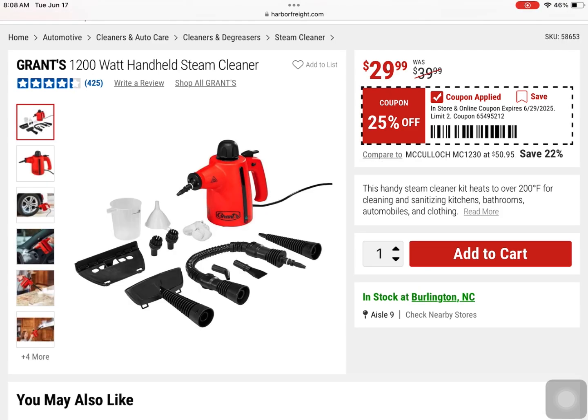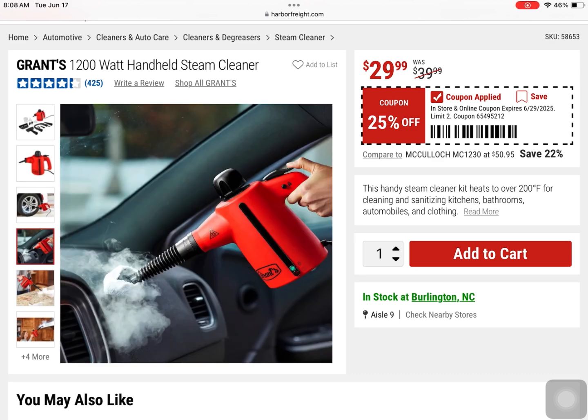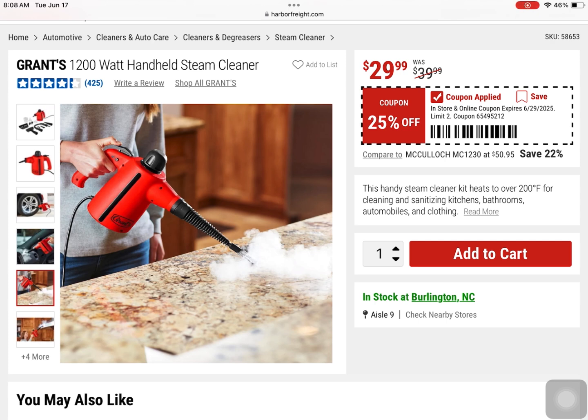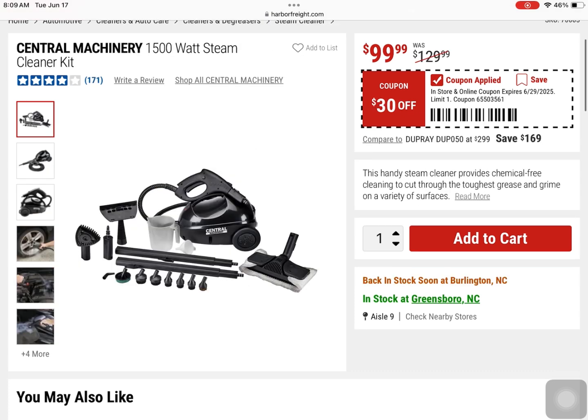Now from Grant's, this is a 1200 watt handheld steam cleaner at $29.99. I really like to use these for automotive detailing. Just make sure you use that little cleaner pad, and you'll be able to get stains out of the seats for sure that you weren't able to get out with anything else or any chemicals. They're using this in a kitchen on top of the counters. I haven't done that, but I guess that'll work as well.